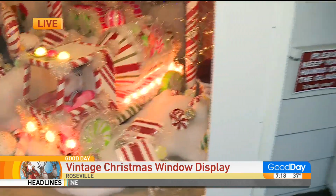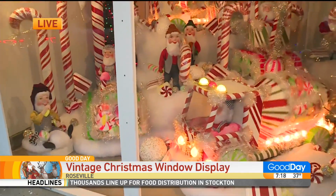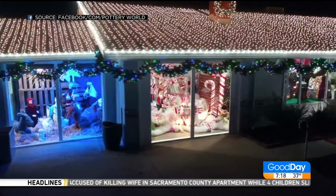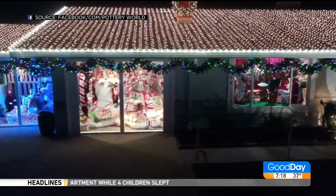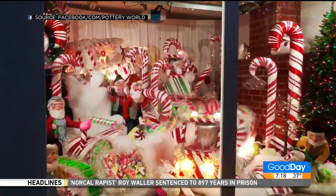So everything in there, all the motorized pieces that you have, you've been collecting for years. Yes, so for the past 10 years, I've been collecting them. Some come in with broken arms, motors don't work, so you have to service them, make repairs. Just happy to finally be able to display them again like they were made to be.